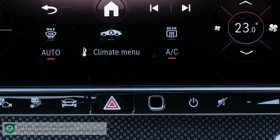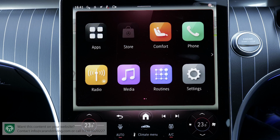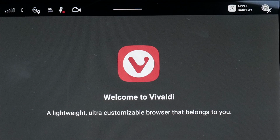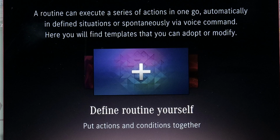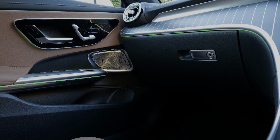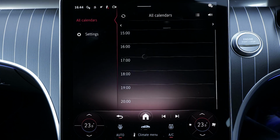As with other Mercedes models, the main part of the screen shows either boxes set into a nav map or rows of icons for things like apps, the brand's online store, or the car's Vivaldi web browser. There's also the brand's clever routines function, which learns the habits of the driver and can do things like automatically change the ambient lighting, automatically turn on the climate control, and set reminders for things like telephone calls on birthdays, all of it based on previous interactions.